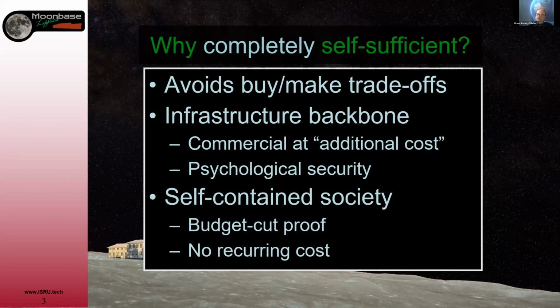What I'm looking at is a completely self-sufficient society. Now, the moon base or the Lappträsk moon base will not be completely self-sufficient. It's just one schoolhouse, so it will be a bit of a different scale on different things and more of a demonstrator than an actual analog. The reason for making it completely self-sufficient is mainly to avoid buy-make trade-offs. If you're not requiring it to be completely self-sufficient, then in most cases it's easy to ship it from Earth.